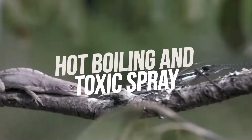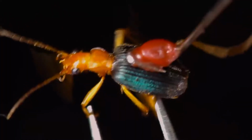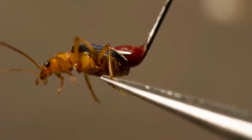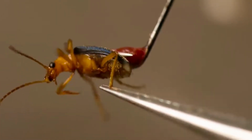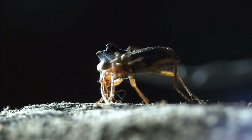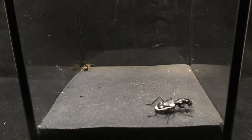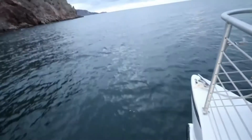Number 4. Hot boiling and toxic spray. We have all come across or even heard of the stink bug, which sprays a rather foul-smelling substance. However, the bombardier beetle takes this defense mechanism to a whole new level. The abdominal tip of the bombardier beetle is capable of rotating 270 degrees so that it can easily fire a scalding hot chemical spray at predators. Not only is the spray foul-smelling, but it is also as hot as the boiling point of water, hence capable of inflicting third-degree burns.